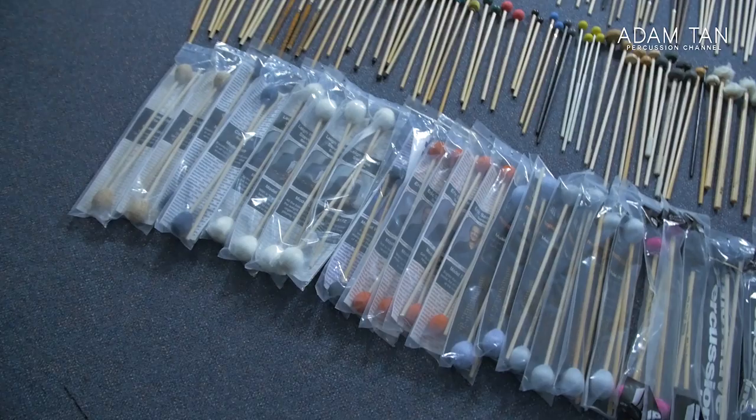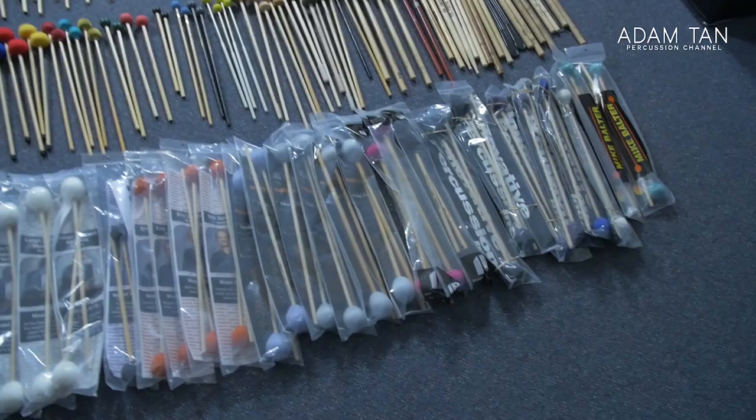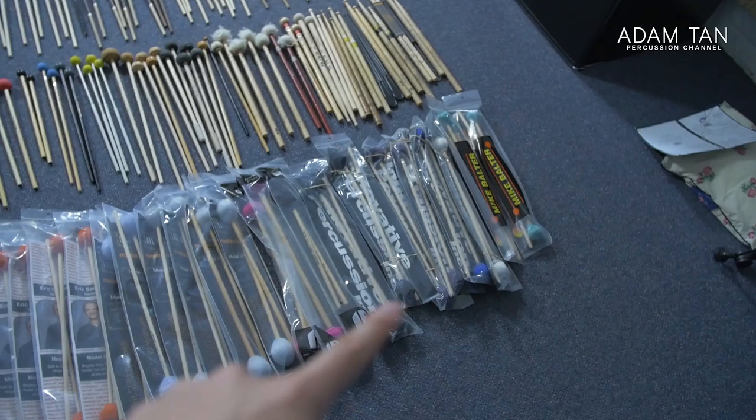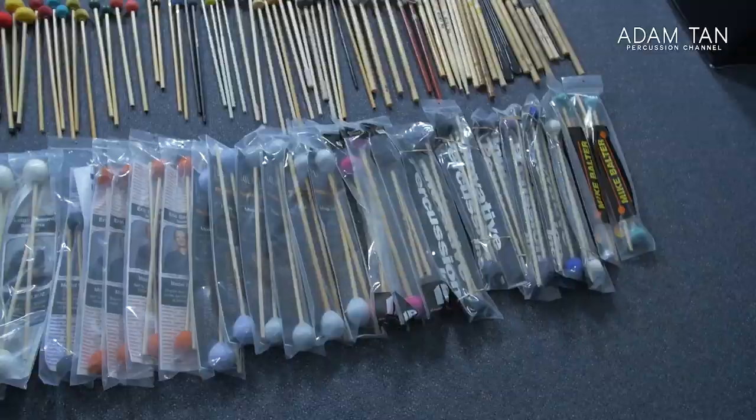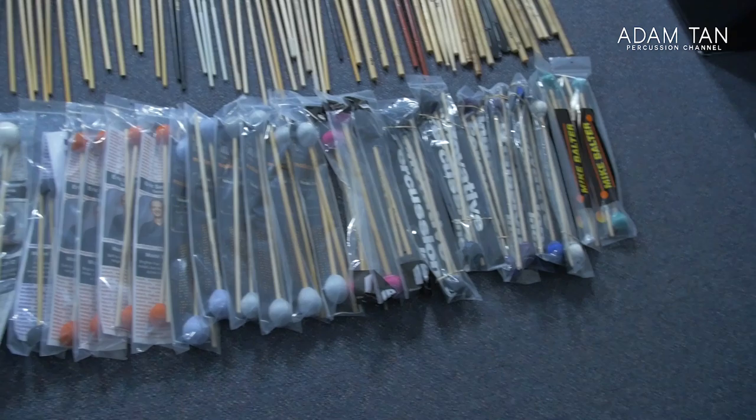And then this bottom row over here is also marimba mallets, but they're all in packets. This is what I like to call my dead stock collection. Some of them are duplicates of the ones above. Some of the companies have been very, very generous and sent me a lot of sets of the same mallet series. And some of them, like these, have only just come into the studio a couple of weeks ago. They're brand new, they haven't been reviewed yet, so I keep them in the packets.